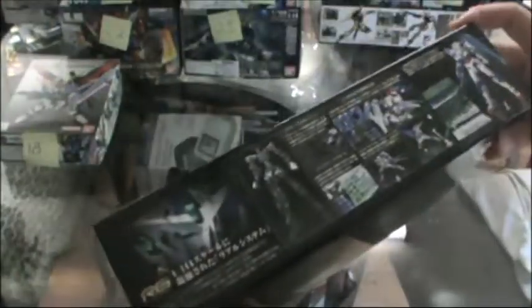Why not? And then number 10, it's a Real Grade. I haven't built a Real Grade in a while, but it's a Real Grade 00 Quanta. Didn't realize this got released. Went to a store a couple hours away from me and saw they had it in stock. I was like, oh, it's a Real Grade 00 Quanta. When did that come out? And they had the High Grade. I was like, I don't want the High Grade. I want this one. So I paid a little bit extra for it and I got a Real Grade.